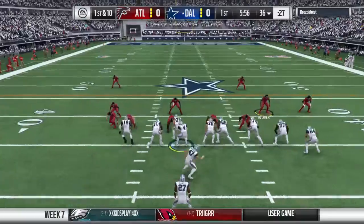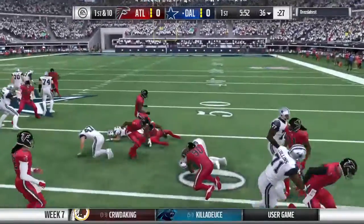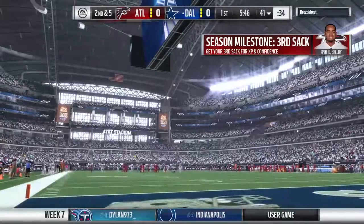They come out here in the I. Here's the first carry for Ezekiel Elliott. And he's got it up over the 40 to the 41. 5 yards on the carry. Good pickup on first down.